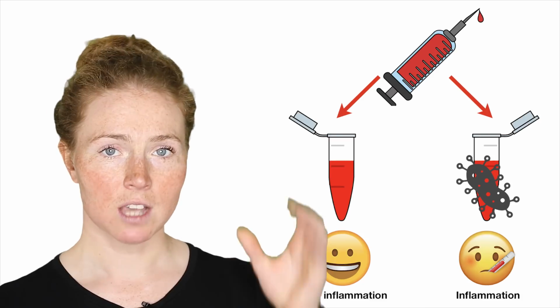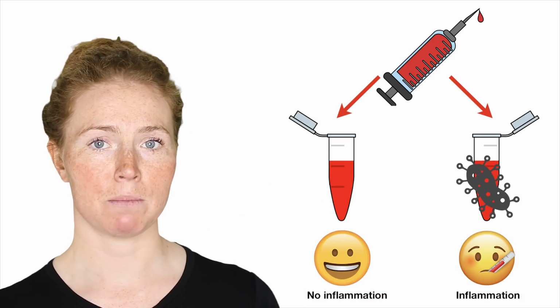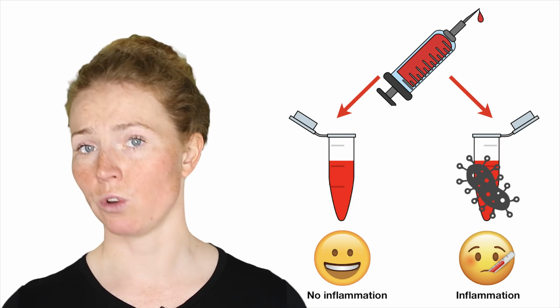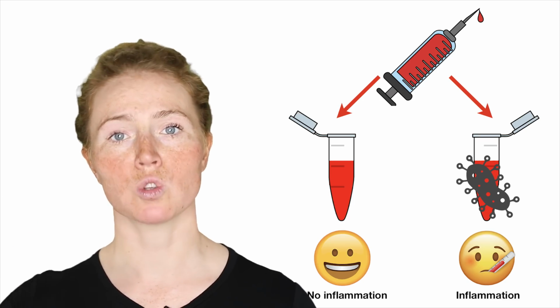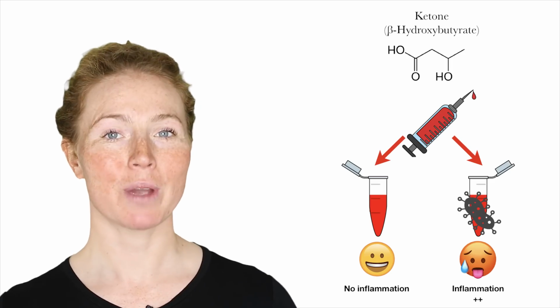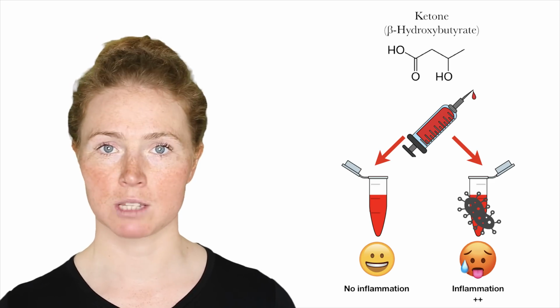So, what were the results? The first thing to note is that the samples that weren't stimulated with the bacterial toxin did not have any immune response, and it didn't make a difference if people had consumed ketones or not. Only the blood samples where the bacterial toxin was added saw this uptick in inflammatory markers. This is pretty much what you would want. You only get inflammation in response to this potentially harmful stimulus from the bacteria. But key takeaway number one is that the ketone drinks didn't trigger any inflammation just by themselves.